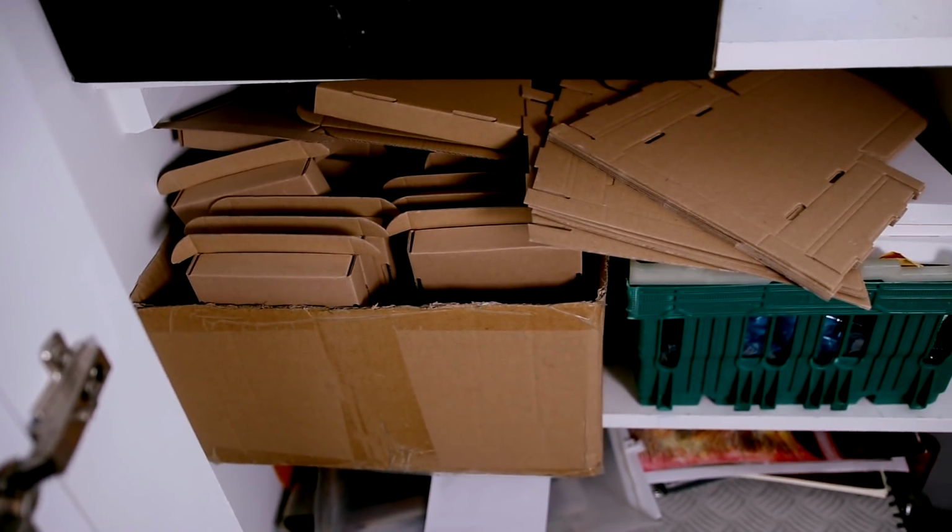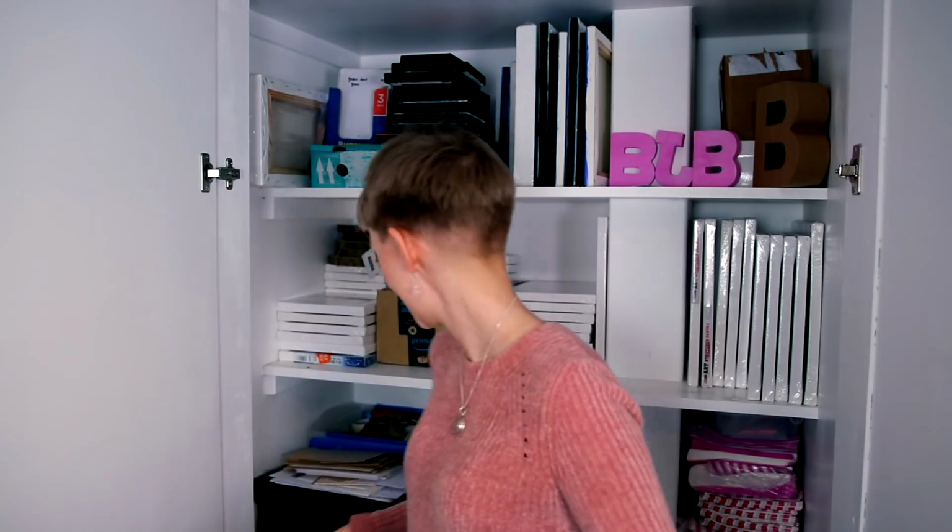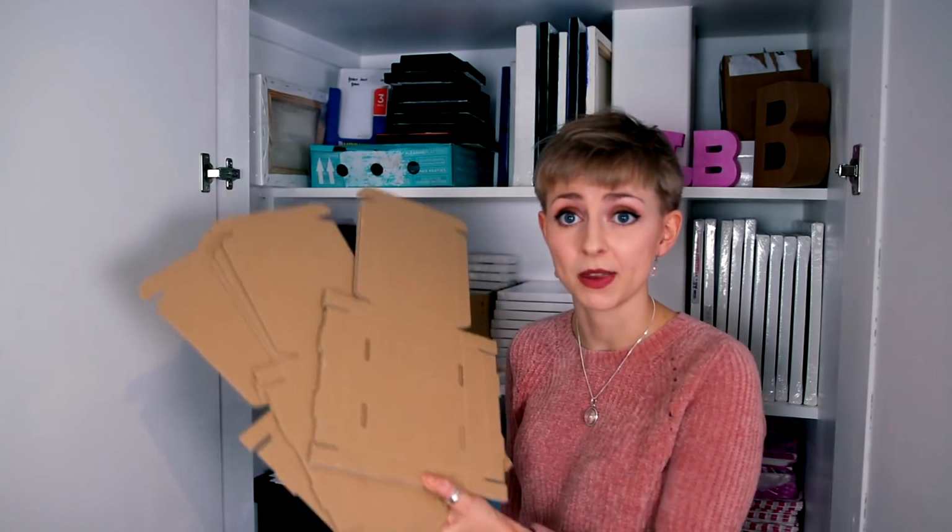I have lots of flat pack cardboard boxes. So I buy them off Amazon, off the internet like this, and then when someone buys something, I turn it into a box. Like this. It's like Blue Peter this. Here's one I made earlier. Saves on space keeping them like that.